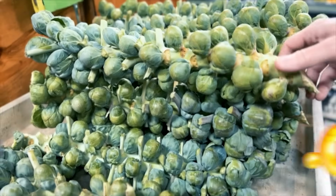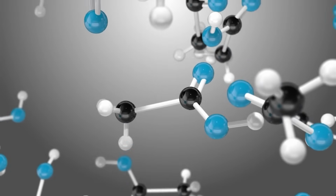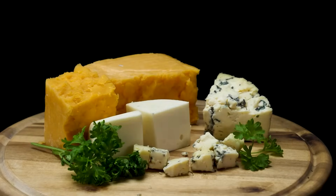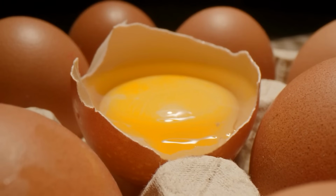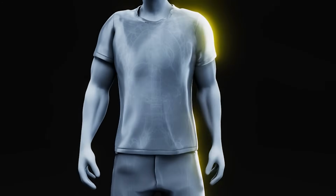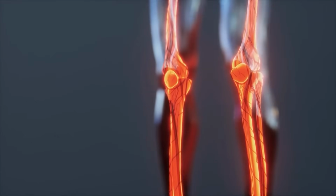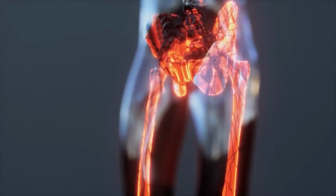Leafy greens like spinach, kale, Swiss chard, collard greens, and Brussels sprouts are some of the best sources of vitamin K1, the form most commonly found in plants. Another powerful form, vitamin K2, is found in fermented foods like natto, aged cheeses, fermented soybeans, and certain animal products like egg yolks and liver. K2 is especially beneficial because it stays active in the body longer and plays an even bigger role in directing calcium into bones instead of arteries.